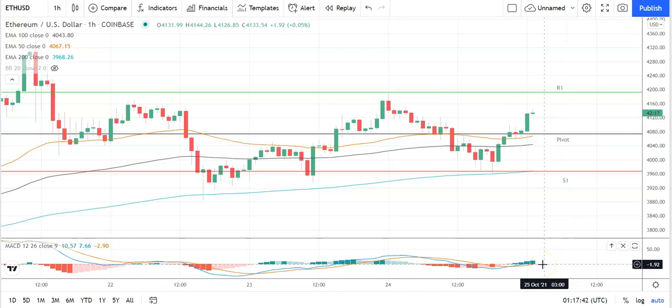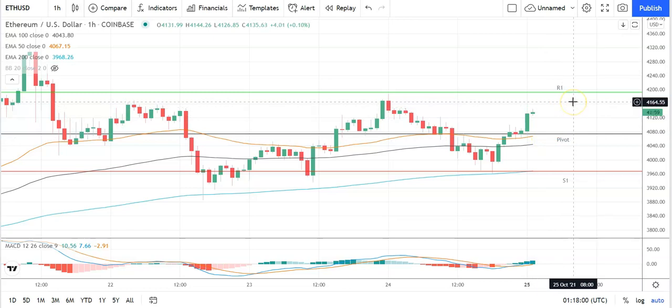Looking at the MACDs, widening of the bullish histograms at the turn of the day, that's coming off the back of this morning's rally. So that's a bullish signal. Also bullish, 50 MA pulling away from the 100 and the 200, suggesting further upside ahead. So key, avoid a fallback through the pivot 40.78, break back through to 41.50 levels to bring resistance levels into play.